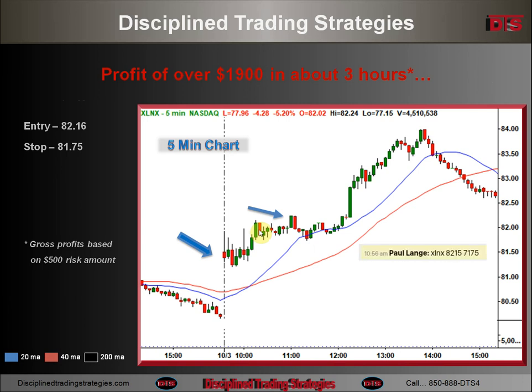Shortly after, entry was 82.16 by 81.75. And you'll see right there, I adjusted the stop down as we approached the low by 10 cents. It ended up needing 1 penny of that, so it was a good move. The rest of it wasn't needed.